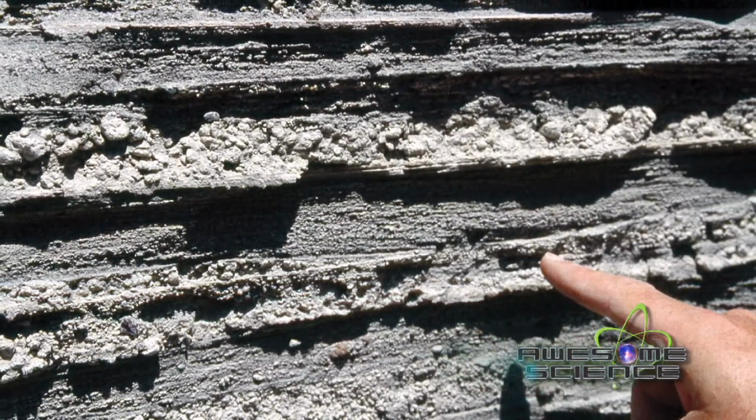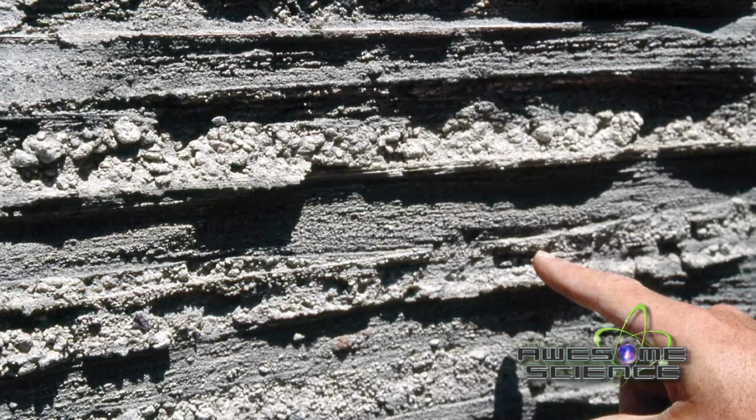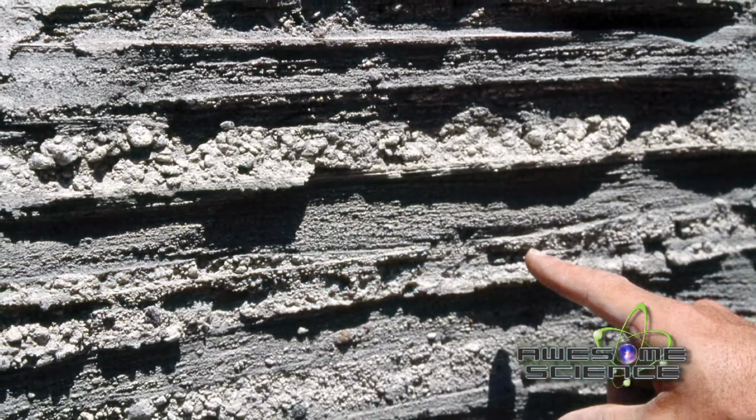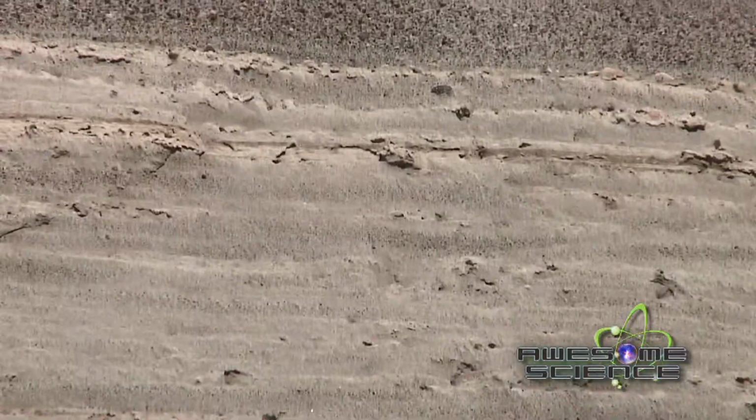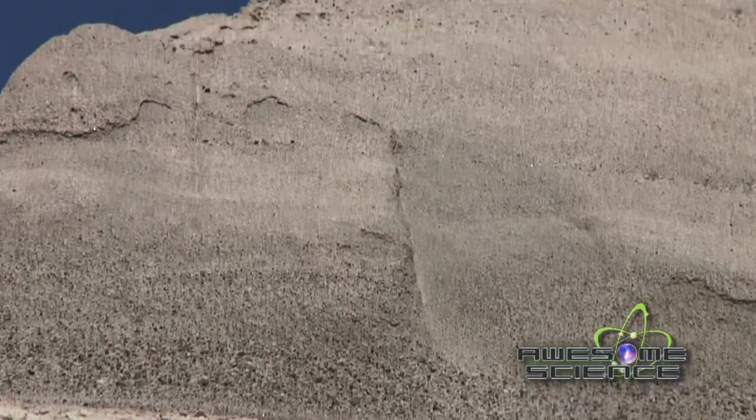As scientists looked closer at the June 12th layer, they discovered fine and coarse materials had been laid down as separate layers called lamina. What was amazing was these lamina had been formed in the pyroclastic flow in winds moving over 100 miles per hour.